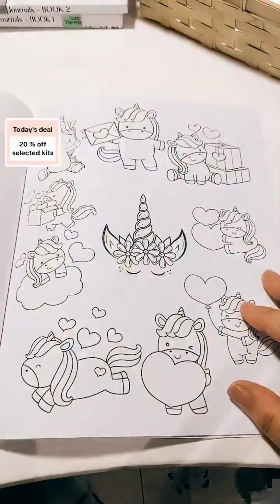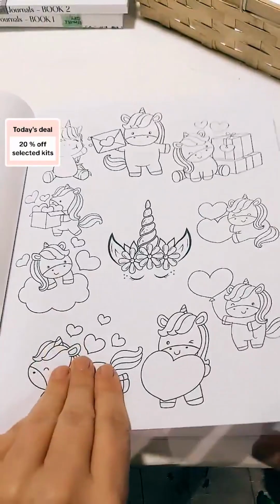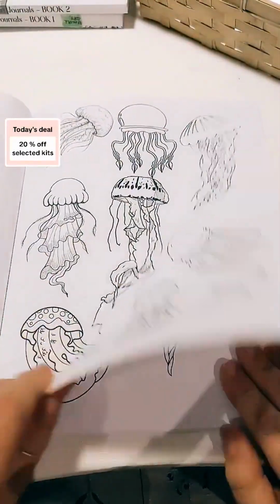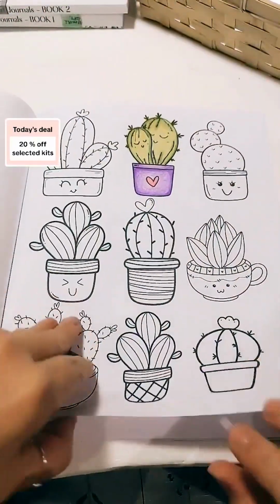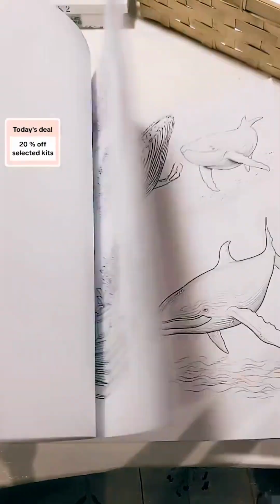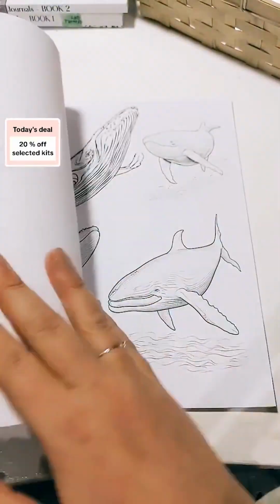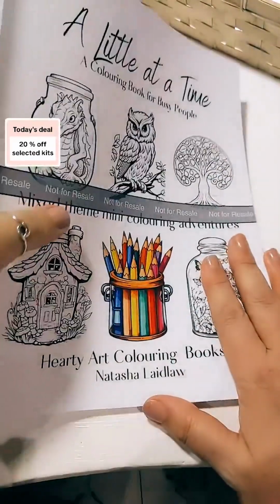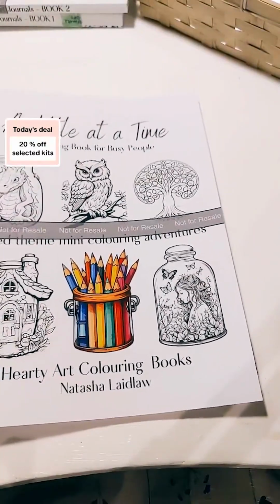There's a little bit of everything in this book, which is why I've called it A Little Bit at a Time, because it's for you to enjoy and colour at the end of the day. We've got jellyfish, peonies, cakes, cactus, and we're at the back page. So the idea behind the book is that it is a little at a time. You can just choose any little bit you'd like to colour in that day. Yeah, and just have fun with it.